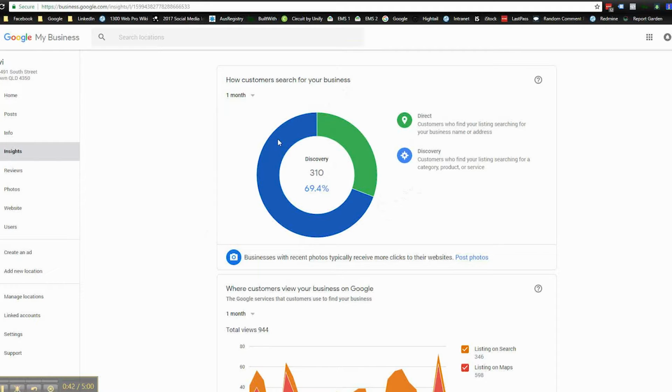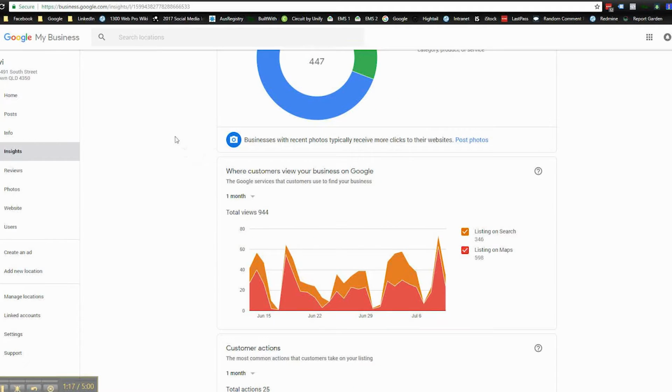Discovery relates to how many times your listing showed to people who have done searches for the category that your business is in. For example, website developers in Toowoomba. Here we can also see how many times the Google listing showed in the search results and how many times it's actually shown pinned on the map.